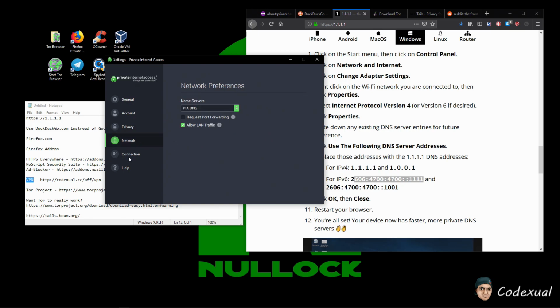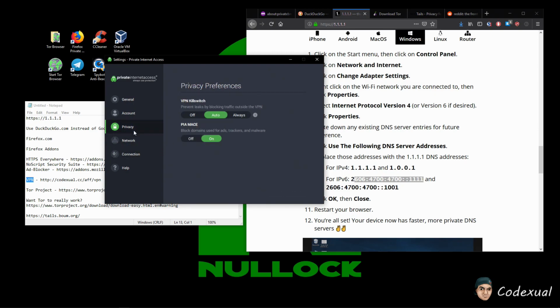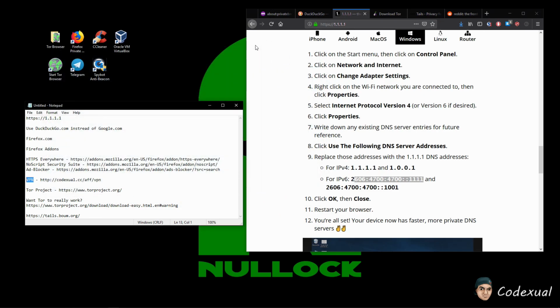And they will offer all these other services and types of encryptions that you want to do. So I strongly recommend using a VPN. I always use a VPN. It will allow that extra layer of security. Now let's talk about Tor browser.